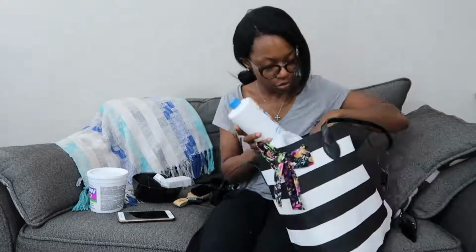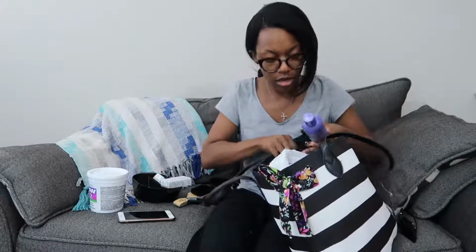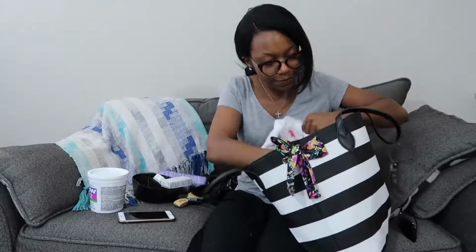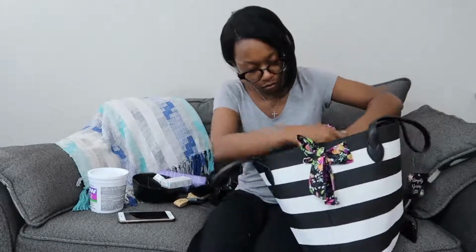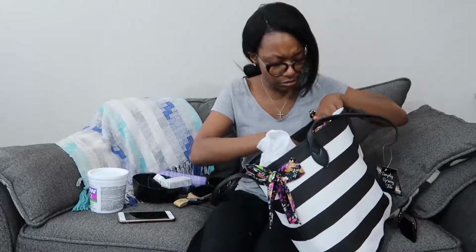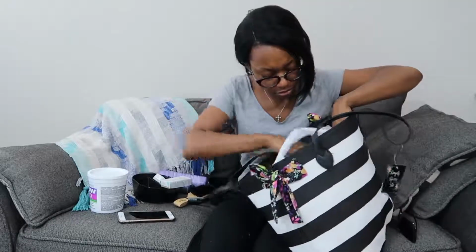And I got developer. I got it in 40, 30, and 20. So there's 3 bottles of developer in here. And then I also got the Shimmer Lights shampoo, and I got the conditioner as well. Hopefully this is enough for my bundles and closure. We shall see. And then I could have sworn I got a little brush to mix stuff, but I don't even see it. It's in there. I got a brush to mix it.